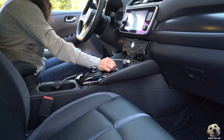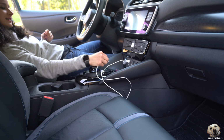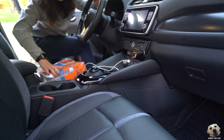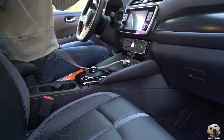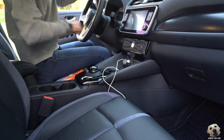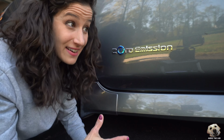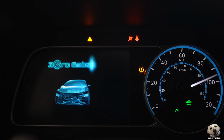Medium height, that's pretty easy. Shorty height, yep. Riding nice and high. Yep, that's easy. Zero emission. Here, here, here. It's everywhere.